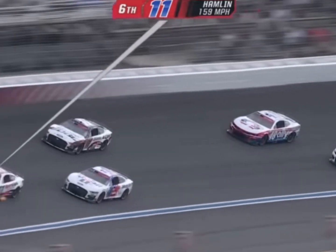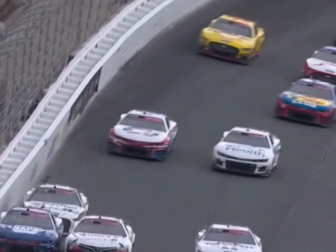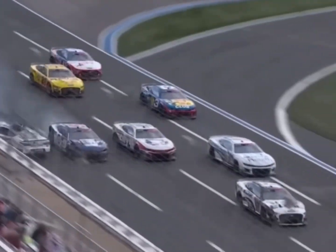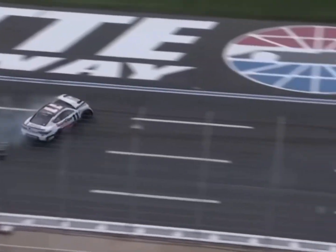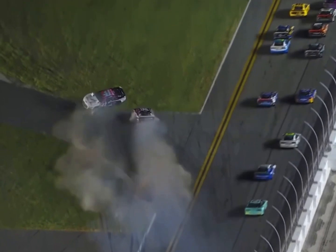The inside of Chase gets loose. You see him lift out of the gas. Chase got into him, but they saw some retaliation there. Or did Keselowski get into the left rear corner of Elliott there? I saw Elliott themselves. A big push coming now for Harvick. Oh, and around goes a couple cars.